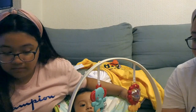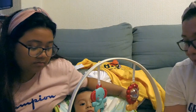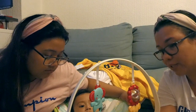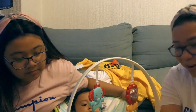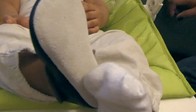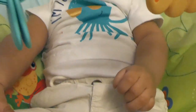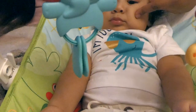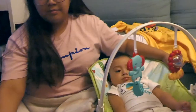So let's see if this will fit Gabby. If not, we have to change it to a bigger size, but I think it's fine for Gabby. Look! Look what they've got for Gabby. Look at the shoes, Gabby. Wow, do you like it, Gabby? Say thank you, Mommy. Say thank you, Gabby. Wow. Okay, what's the next one, Ate?